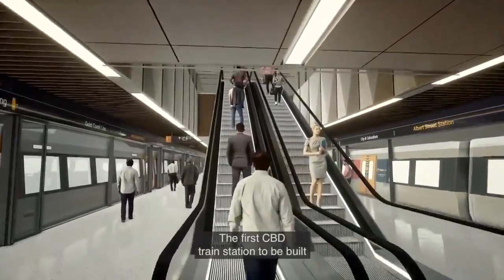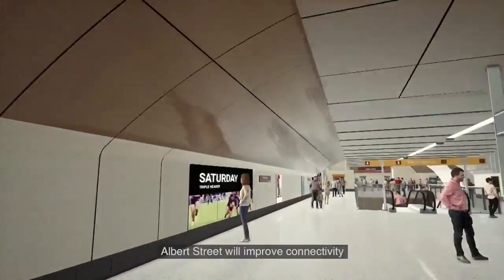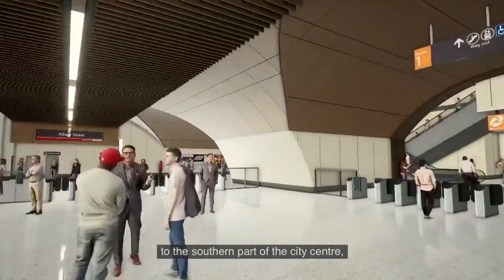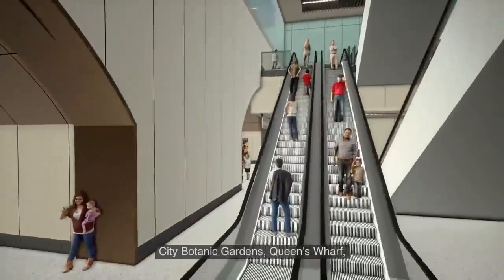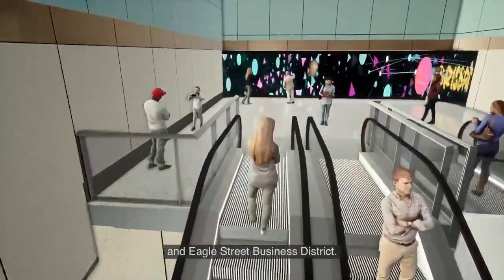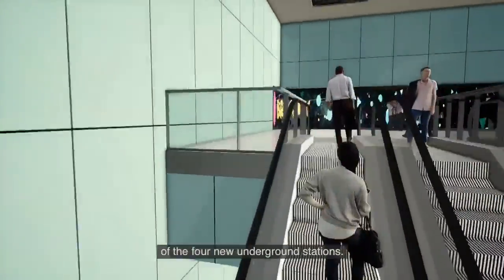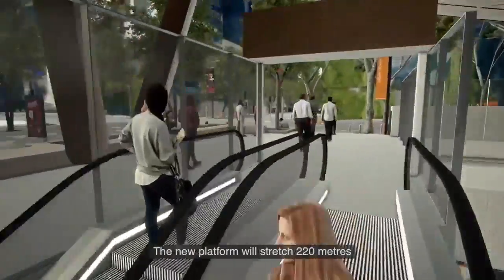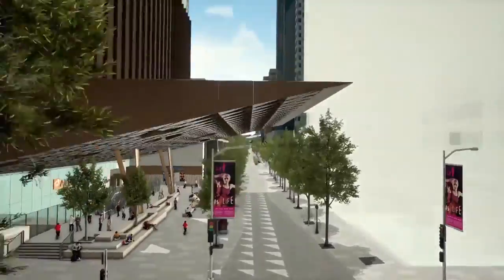The first CBD train station to be built in more than 120 years, Albert Street will improve connectivity to the southern part of the city centre, providing easy access to Queen Street Mall, City Botanic Gardens, Queen's Wharf and Eagle Street Business District. Albert Street Station will be the deepest of the 4 new underground stations. The new platform will stretch 220 metres beneath Albert Street from Elizabeth Street to Mary Street.